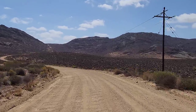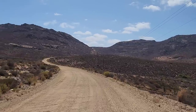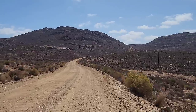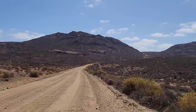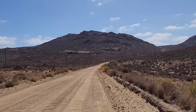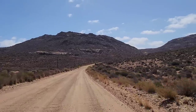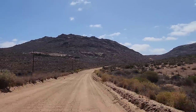Down Grootvlei and we're going up Kilian. I like the snaking of Kilian. Yep. Looks cool. No cars in this area, eh? I haven't seen one yet. Not a single one.